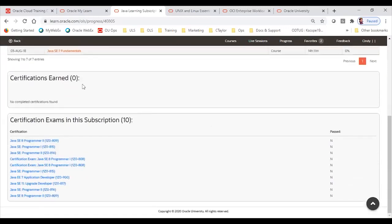Right down below, we'll show you a listing of all of the exams available within the subscription. As I mentioned, since there are 10 in here, you get one free take to each one of these. So if you pass on the first go around, well and good, you earn your electronic badge. But if not, then that's the time that you pay for the retake. You also find the certifications that you've passed and earned in this section.